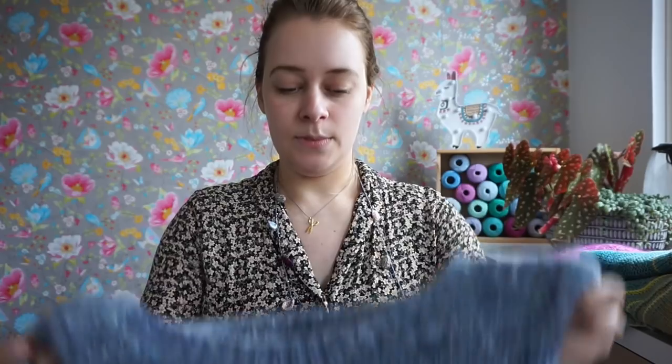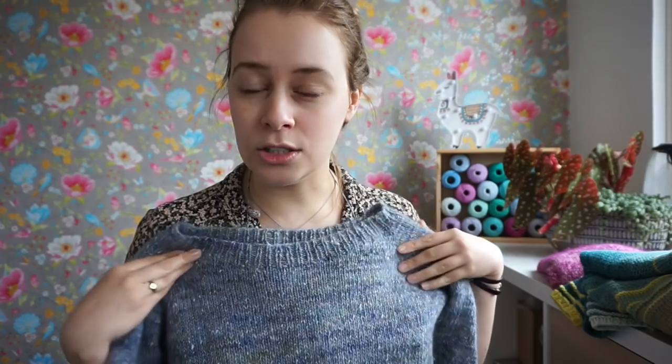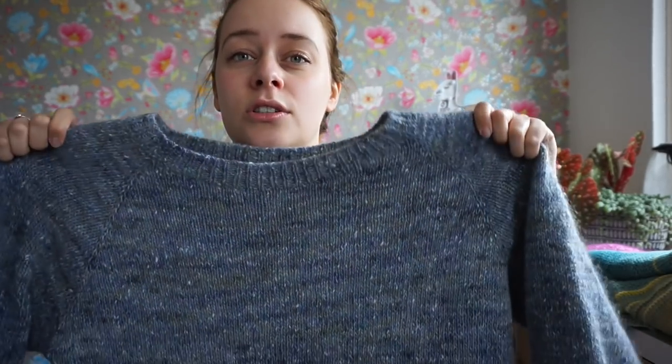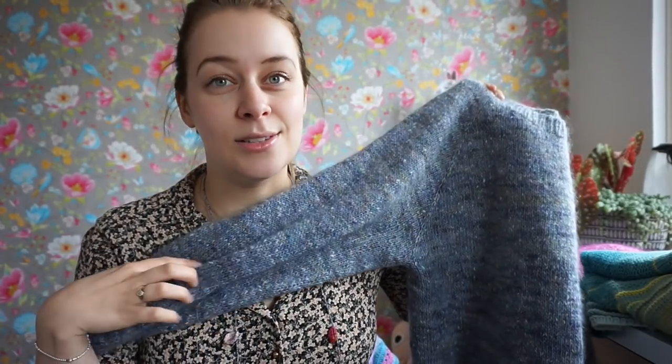The next pattern, the next sweater, is the No Frills sweater by Petite Knit, which has been on my needles for a while. I started this last year, and then I picked it up again in February or March this year, and I had to rib back until just after the ribbing because I had done one too many short rows, and it just messed up my whole stitch count. So I had to do that again. I think it's grown a little bit since blocking, but it's meant to be an oversized sweater anyway, and it's so lovely. I want to wear it right now.